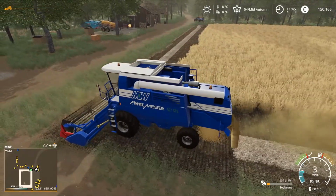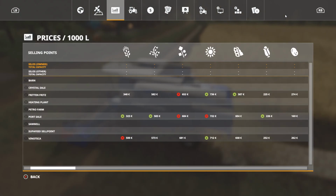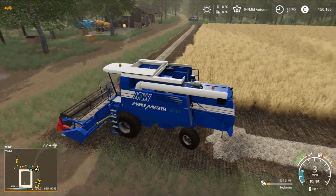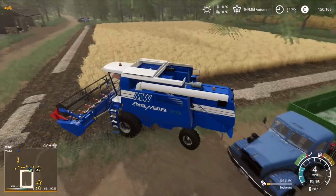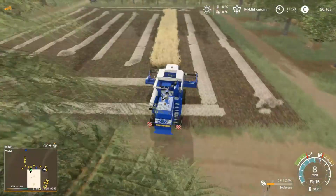But let's just check what soybean is worth. Soybean. Of course, we're on hard economy, so it's 658 per thousand up at the Vinoteca, which I think is the pub area. So let's continue on with the harvest and see what we've got left at the end of it. Let's get the last of this done.